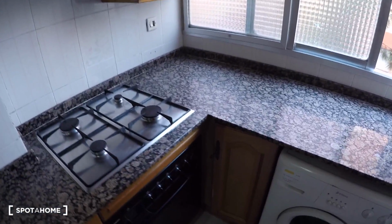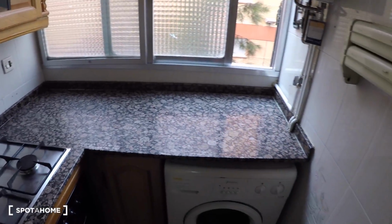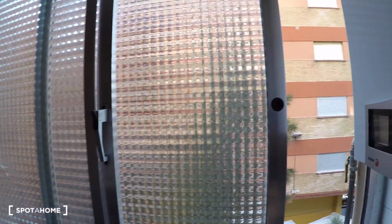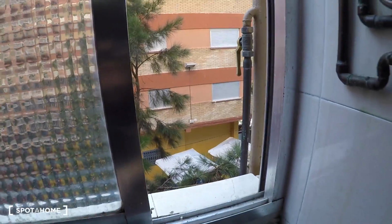more here you have pans, gas stove, electrical oven, the washing machine, and the natural gas water heating system. And this is the window with exterior views. Here you have a table with 2 chairs, and here on my right we have the living room.